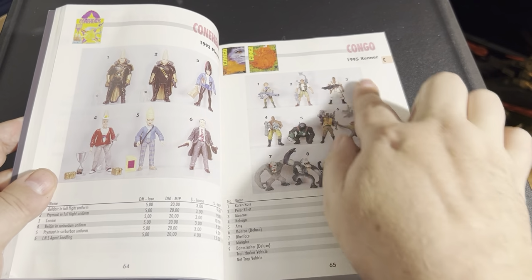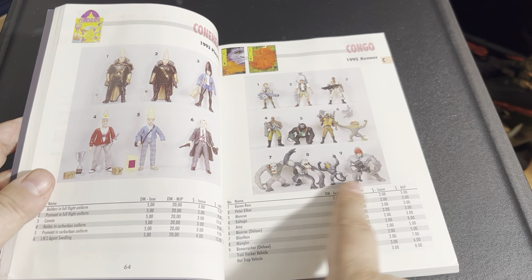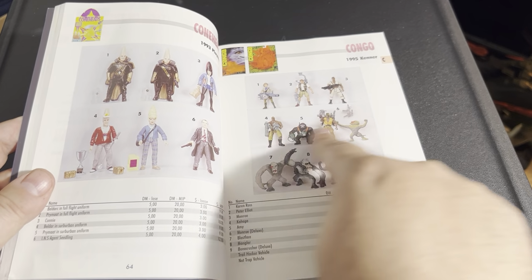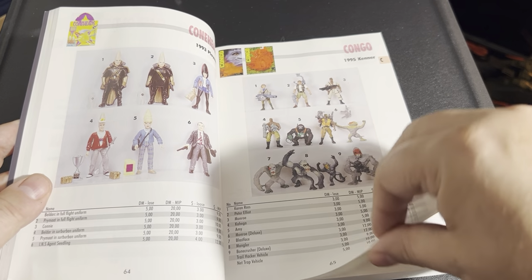Congo, which I just started collecting. I got almost all of them. I need basically these big monkeys down at the bottom, but I got all these figures here. So that's pretty cool. Coneheads. Great.